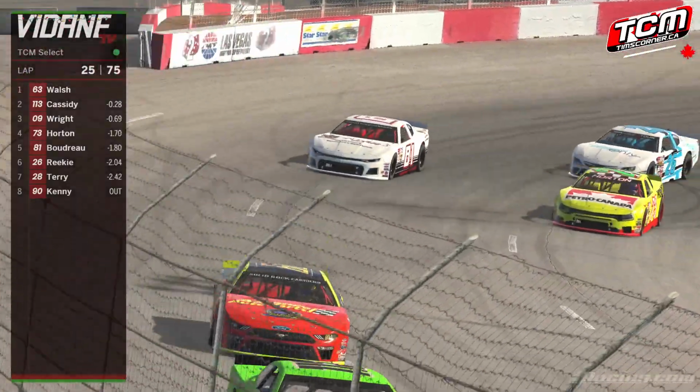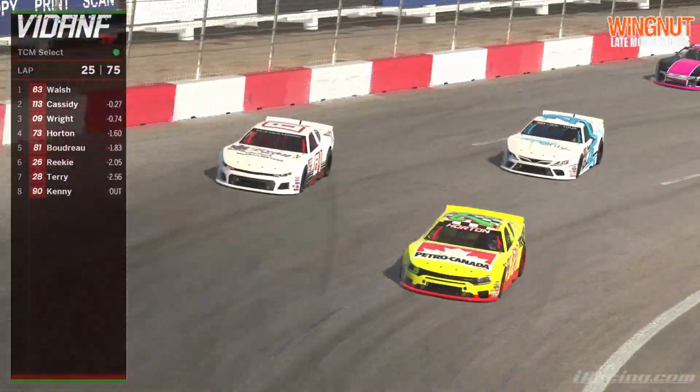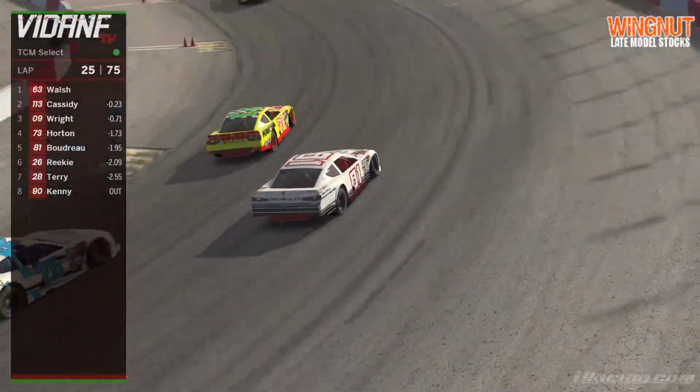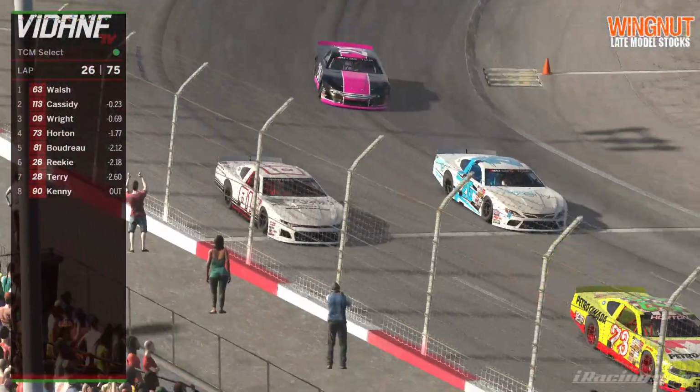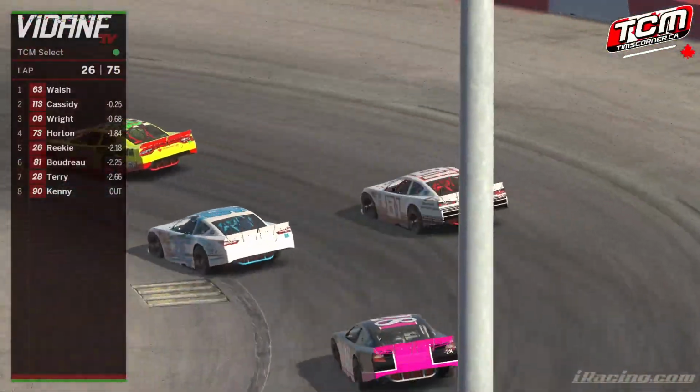That 81 car trying to show that middle to high groove, it'll come in if you get it up there to kind of get the car to do what you want it to. Easy enough for me to say, holy cow. That's what I get for trying to push buttons and say words at the same time. English language, sometimes I struggle with it.